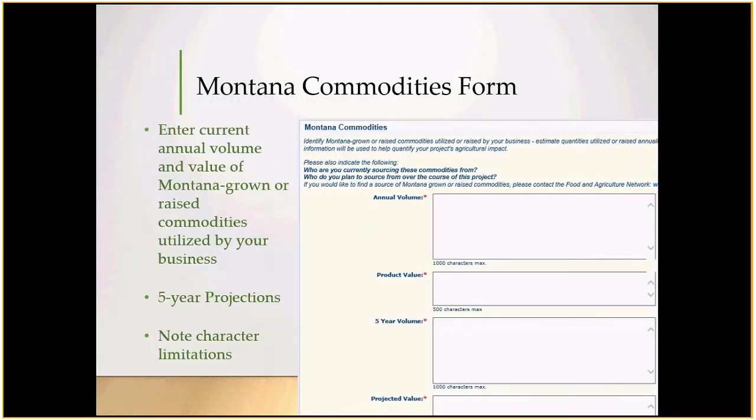Next is the Montana Commodities form. First it says annual volume under the first field. You're going to enter the current annual volume and value of the Montana grown or raised commodities used by your business. That could be your first year of production if you're a startup, or if you are a current business, that might only be 6 months of production. But if you are an ongoing business, provide your latest year's annual volume and the value of that.